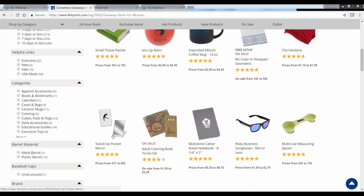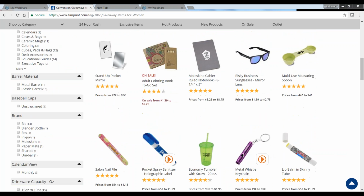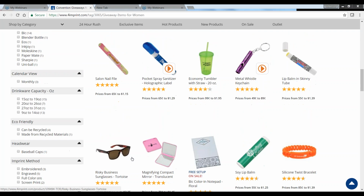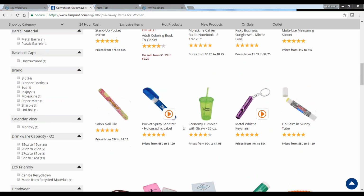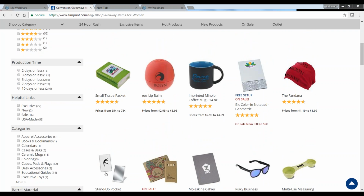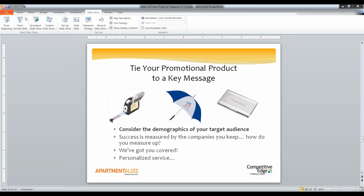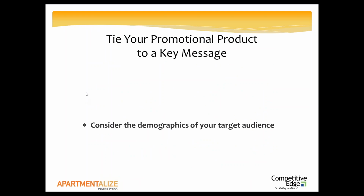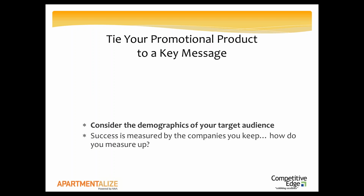Here's a freestanding pocket mirror, which would be useful. A measuring spoon, you'd be seen all the time if you ended up in the kitchen. So spray sanitizers, whistles, whatever. You can kind of see where we're going with this. So think very carefully about the demographics of your audience. Now, let's start connecting the dots of tying it to a message.